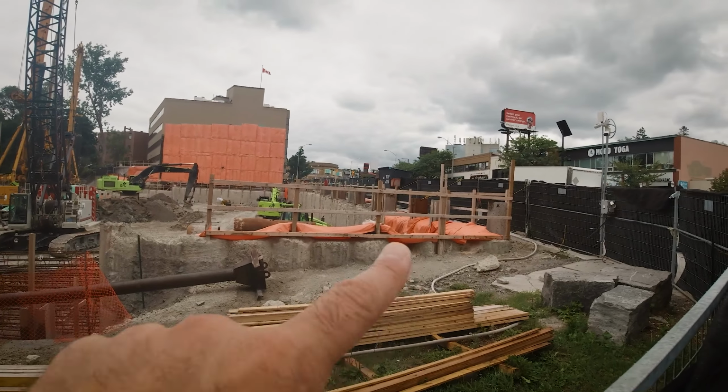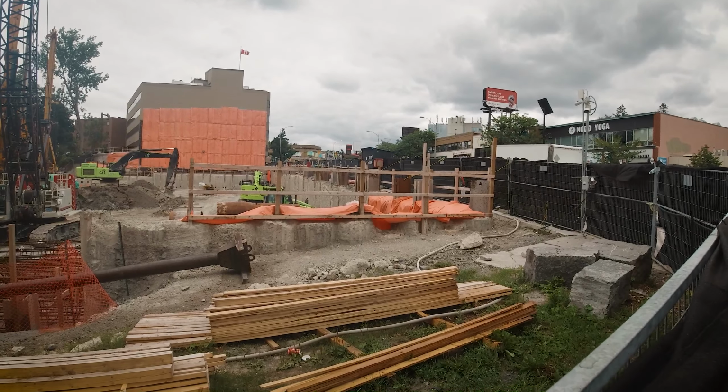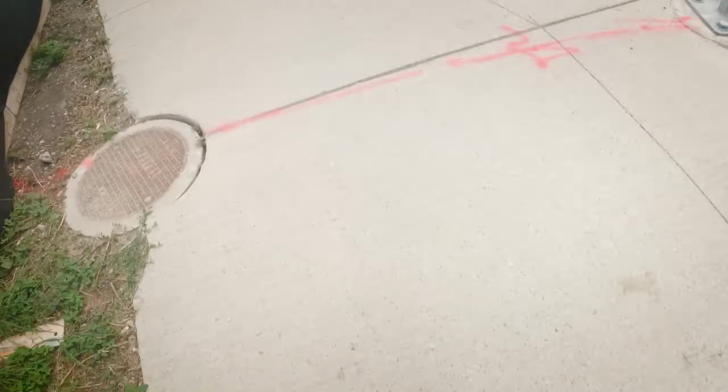They got more posts over there that they've knocked into the ground. All of those metal pieces, all the way down there, are recently put in. They banged them in with big equipment. Bang them in.